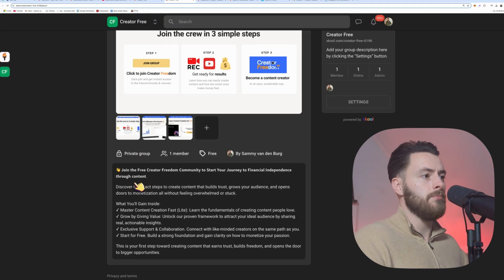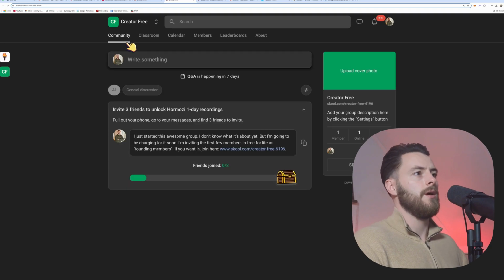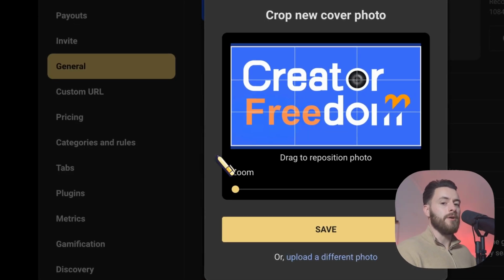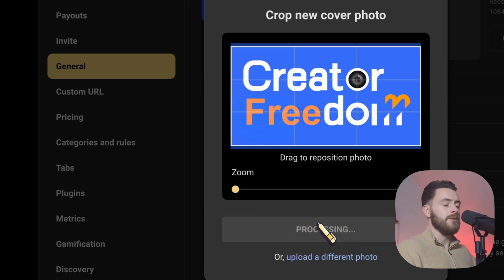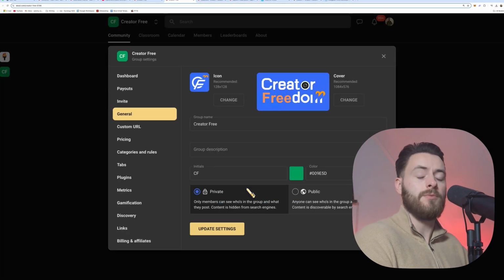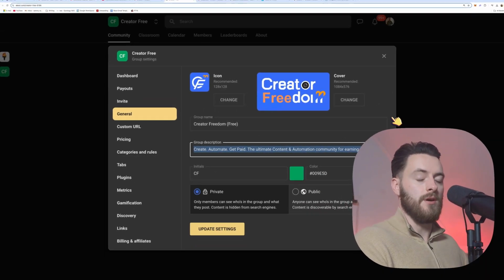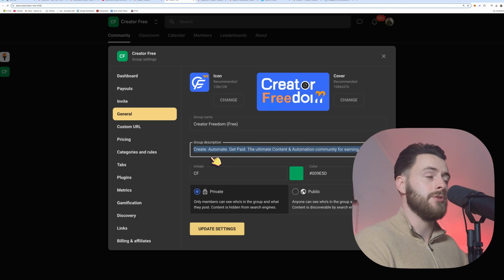So this is the about page and we have our visuals. So it's already starting to come together. So to set up the classroom banner and your profile picture, I've already created these images in Canva. These logos, you have to create something for yourself, make it like something that people recognize you by. So I've set my profile picture, I've set the group name, I've set the group banner, and now I need to make a group description.